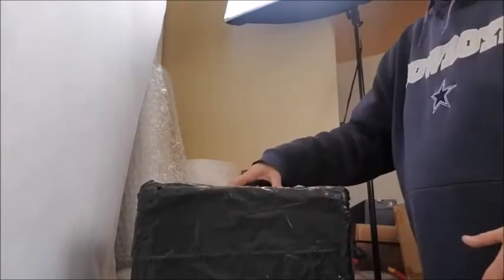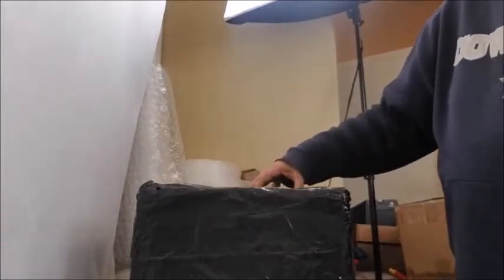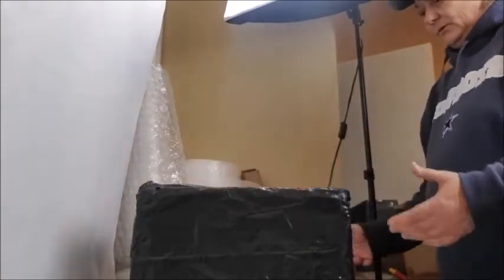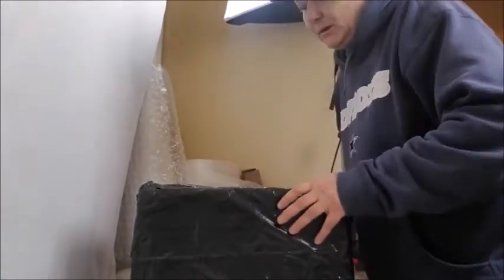This is the big 18-pound mystery box from Paul Antonelli. I'm from Texas, I hope I said that right. And I got this at auction. I won the bid, 18-pound box. I have no idea what's in it. I don't get it yet, as you can see. I couldn't get in there either.